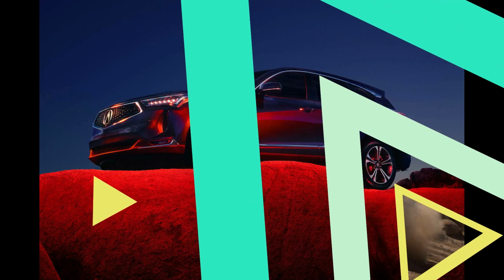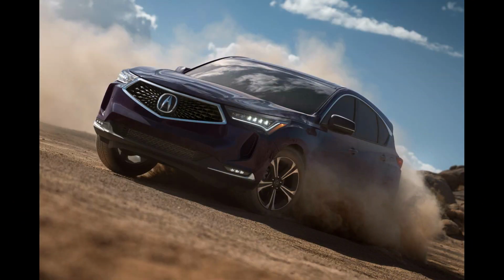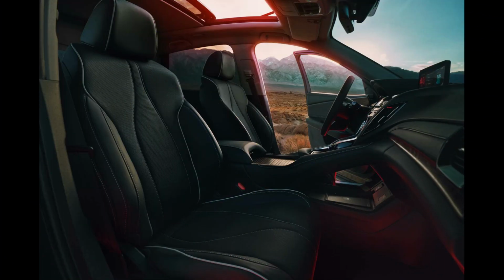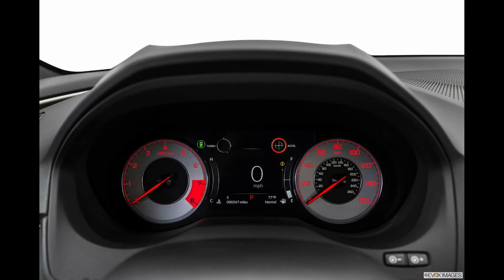Touchpad controller can be difficult to use. What's new? Mild exterior styling updates. New technology and driver assist features. Retuned drive modes and adaptive suspension. Reduced road noise for a quieter cabin. Part of the third RDX generation introduced for 2019.